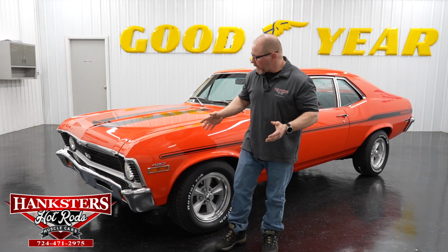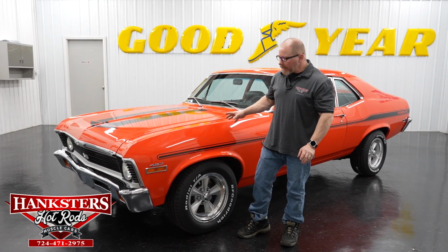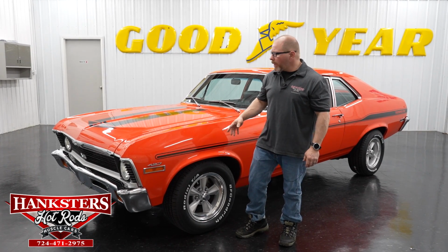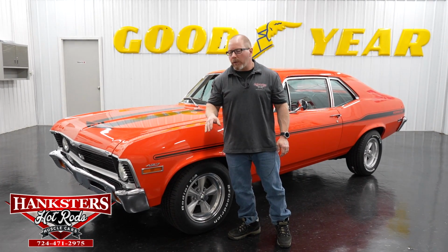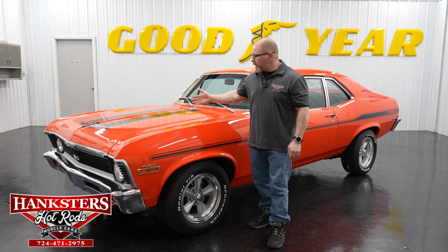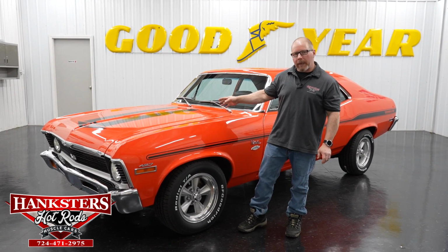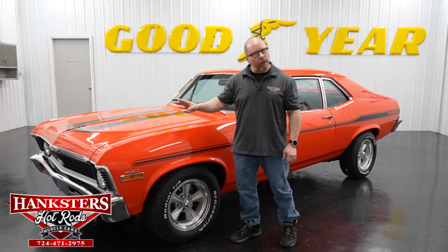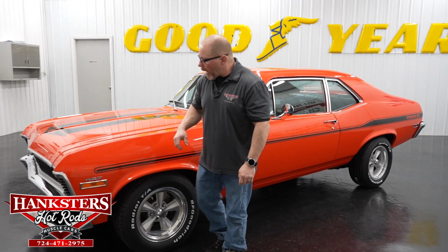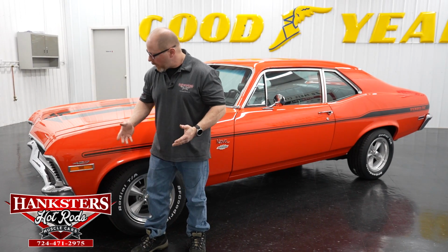So again, it does have the nice orange paint here. I'm not exactly sure if it's a Hugger Orange. It's pretty close, but we'll just go with orange for right now. And of course, as you see, it does have all of the Yenko striping here done in black, the Yenko SYC striping. It does have all the various emblems and badging on it.